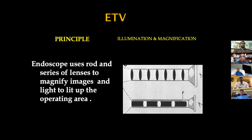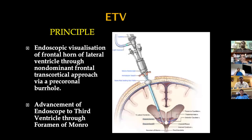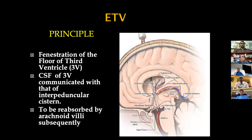Basically, the endoscope uses a rod and a series of lenses to magnify the images, with light at the front to light up the operating area. In ETV, the first step is endoscopic visualization of the frontal horn of the lateral ventricle, through a non-dominant frontal transcortical approach via a pre-coronal burr hole. The second step is advancing the endoscope through the foramen of Monro to the third ventricle. The next step is to fenestrate the floor of the third ventricle so that the CSF of the obstructed third ventricle communicates with the interpeduncular cistern and is subsequently reabsorbed by the arachnoid villi.